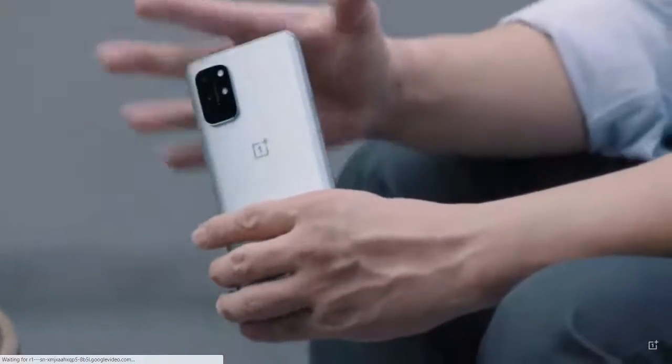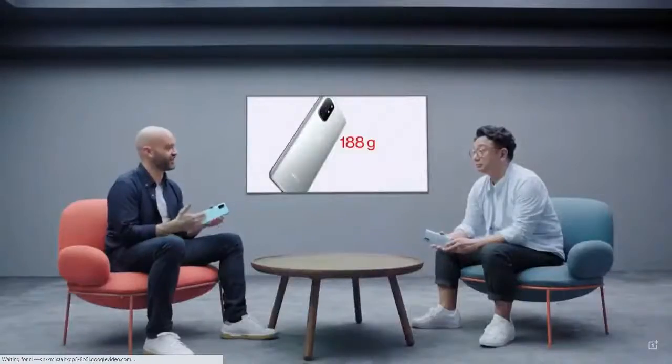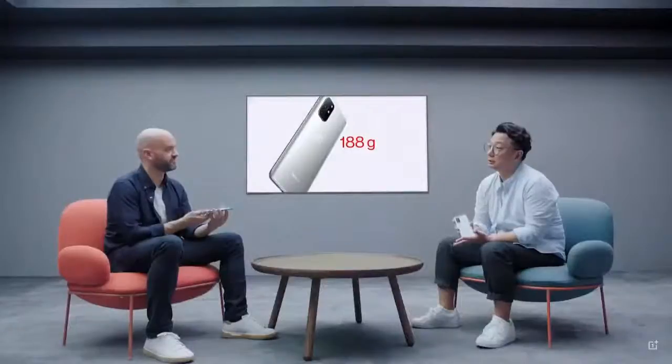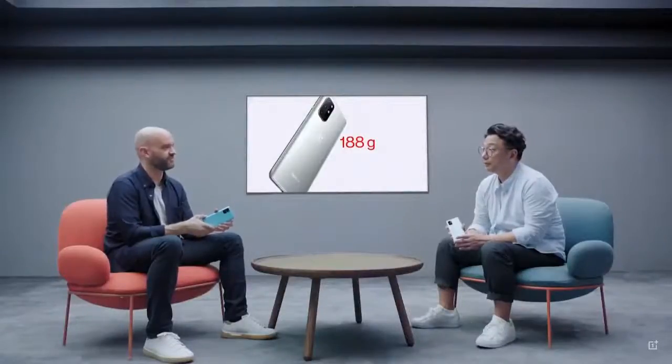But we're not just trying to minimize the weight. What we're trying to do is to find the right balance between hardware performance and less burdensome weight. And also the texture and the grip is really important. Yeah, right. So it sounds very simple, but actually it is not. I cannot tell you all the secrets we have, but I would say at least 13 points we have to consider when we design the back curvature.